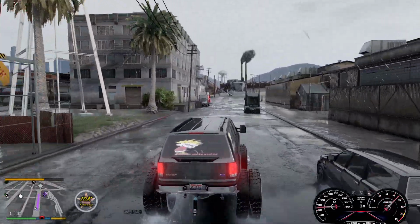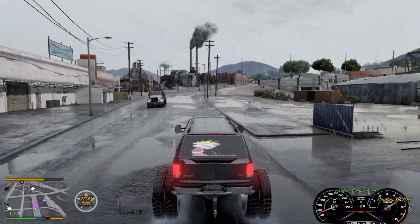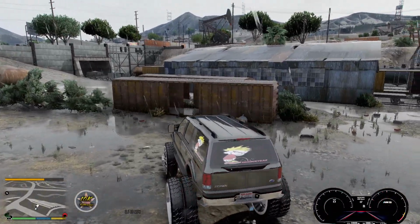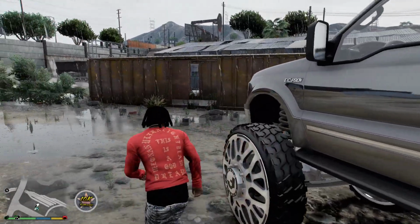Go around here. Where this plug at? Some of these plugs been in the oddest places. Okay, I remember this spot right here. Got us a little mud right here. We're gonna see what this truck can handle today. See if Z done put some money into it.